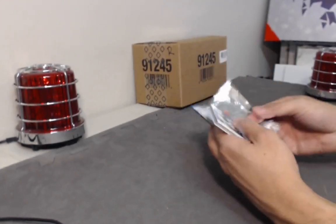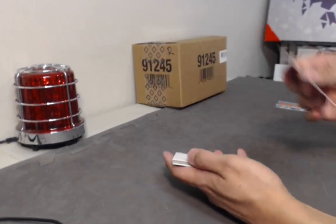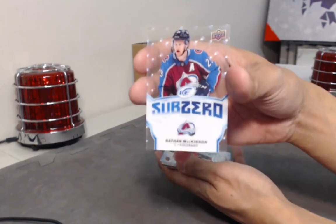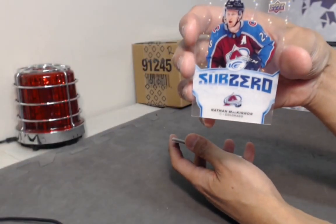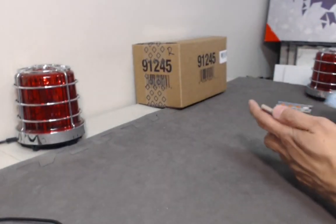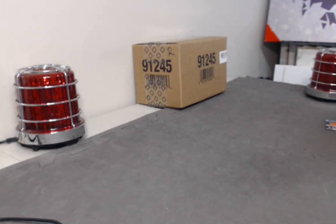All right, last pack, guys. Come on, Mojo. Max Domi, green. And the last card, just a Sub-Zero. Nathan MacKinnon. Superman. There you go. And 3 base. And no randomization, Sean has all 4. There you go, guys. That concludes break 206.